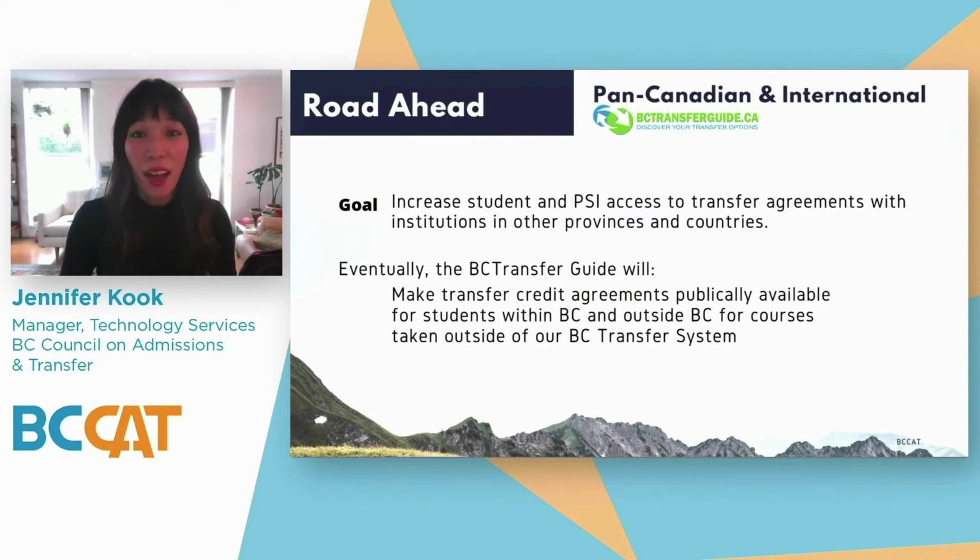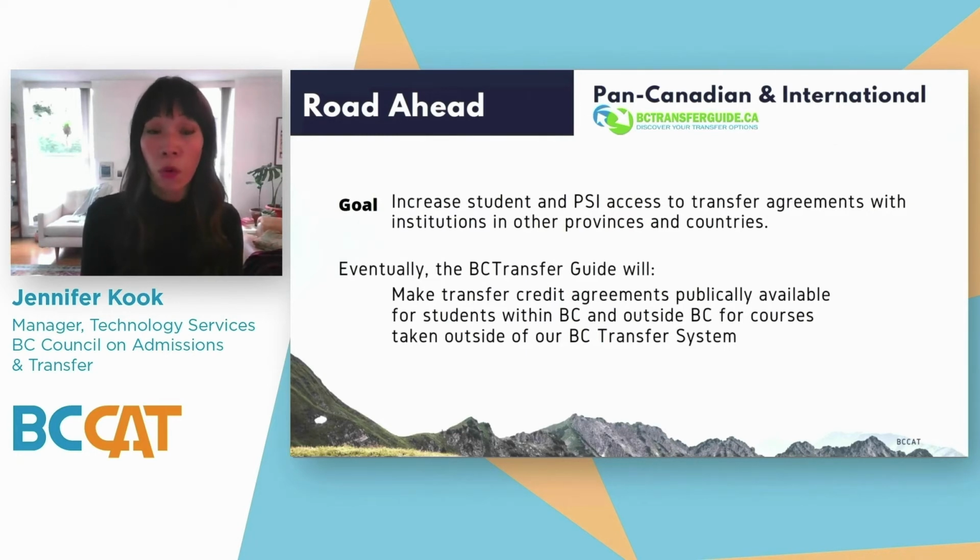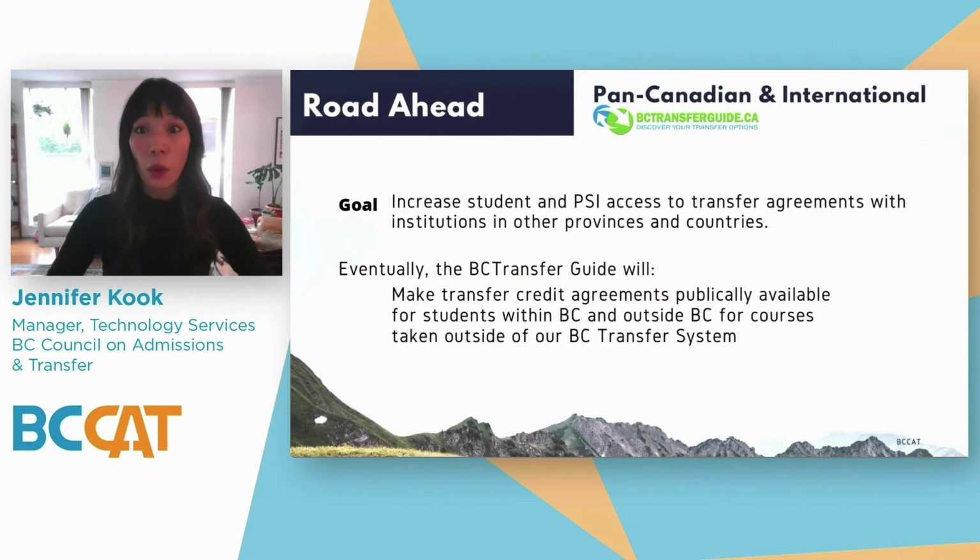Other jurisdictions work with transfer credit differently, and we're not all the same. We want the BC Transfer Guide to be able to clearly convey how our system works and provide that transfer student with information about what and where they will get credit for the equivalent learning they've obtained elsewhere. We're already familiar with this. We do this within BC, within our transfer system members, and now we're recognizing the fact that students are coming in from outside of our system.